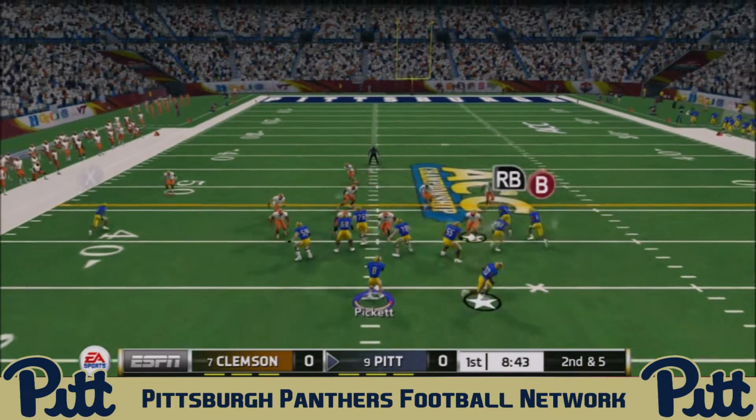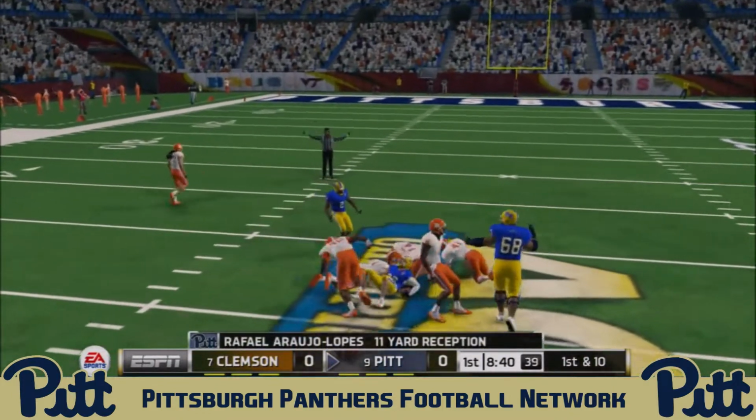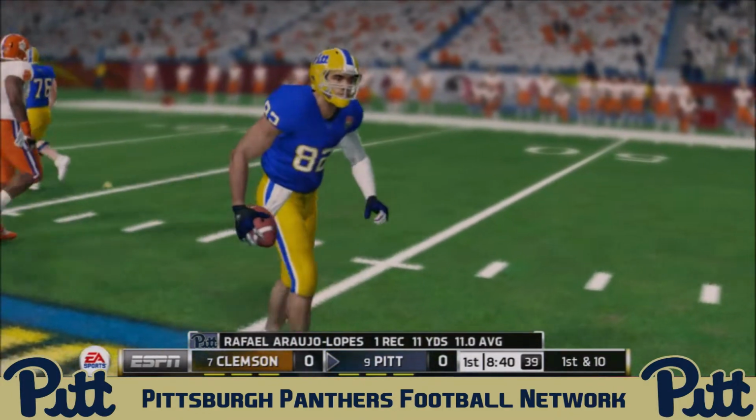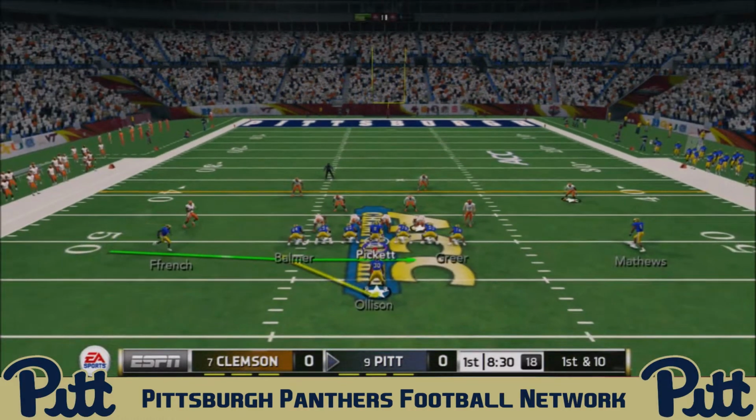2nd and 5 now. Pickett in the shotgun. He's back. Looks. He's got Arujo Lopes on kind of an angle route there. He finds him underneath. Picks up 11. This is the redshirt senior out of Florida. And he gets another first down for the Panthers as they're at midfield.